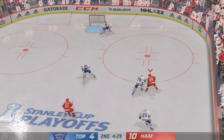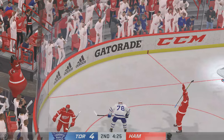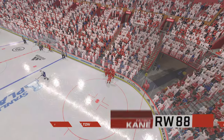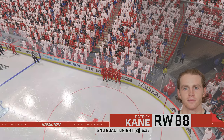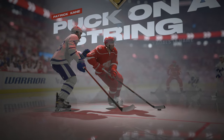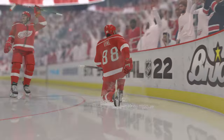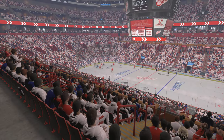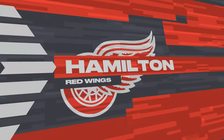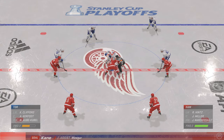Pass across to Kane. Hamilton's got the puck against the half wall. He scores! Patrick Kane! Such a great move. I mean, the way that he's able to dangle around the defender, he's known for that, and a terrific finish on the net. He made a great move to get in and score there, guys. That's his puck on a string ability, and it's just so entertaining to watch.